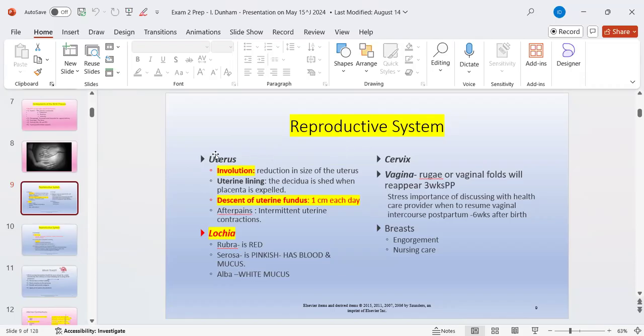And this is postpartum, where we have the uterus and the process where the uterus reduces down in size. That's called involution, reduces the size of the uterus, okay? The uterine lining, remember, that's the endometrium, that's the decidua, and that will also get expelled when the placenta is expelled, okay? So here we're talking about the postpartum period, which is your chapter 9, the family after birth.